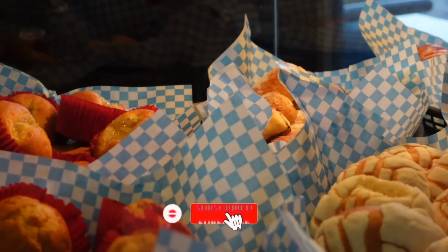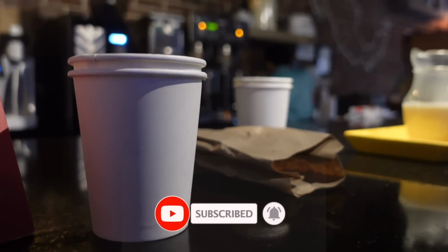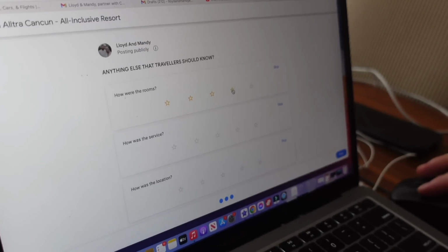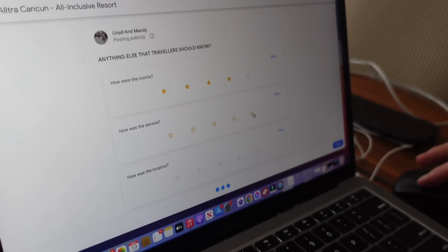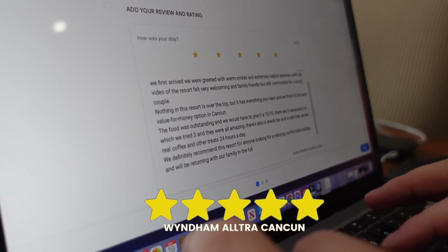The food was outstanding, and we would have given it a 10 out of 10. There are 5 restaurants, of which we tried 3, and they were all amazing. There's also a snack bar and cafe that serves real coffee and other treats 24 hours a day. We definitely recommend this resort for anyone looking for a relaxing, comfortable holiday, and we will definitely be returning with our family in the near future.